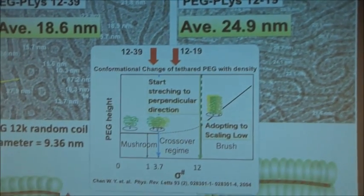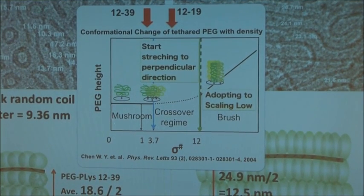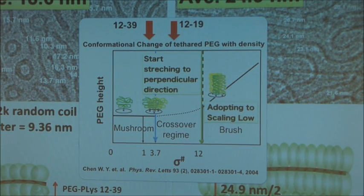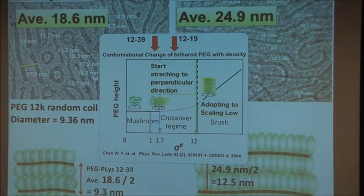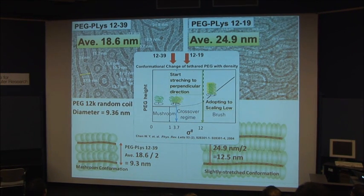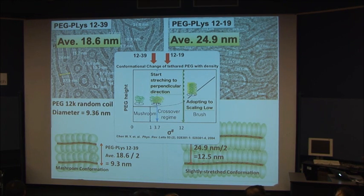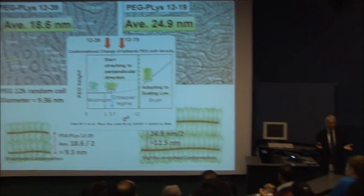So there is already a previous paper about the relationship between the PEG height and the density of PEG molecules. In this region, the PEG shows a random coiled mushroom conformation. And when the density increases, it transfers into a crossover region, and finally adapts to the scaling law, brush-like structures. And the densities of 12-39 and 12-19 correspond to this region. This means that in these rod-like micelle structures, the plasmid DNA is covered by mushroom or slightly stretched PEG layers. So because of this PEG coverage, we can expect greatly increased biocompatibility.